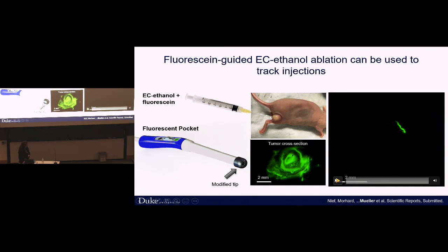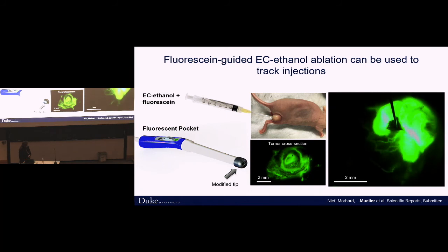You can also track the injection while it's happening with this approach. So here you have a needle in the center, and then you can see it diffusing through the tumor, through the skin.